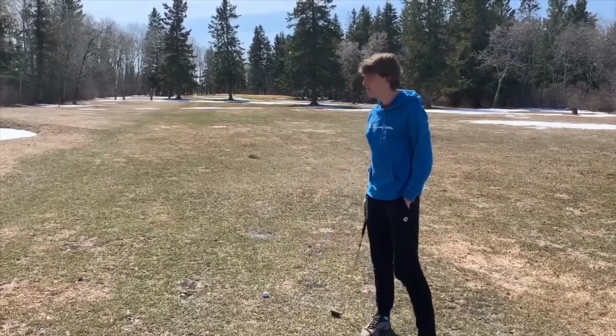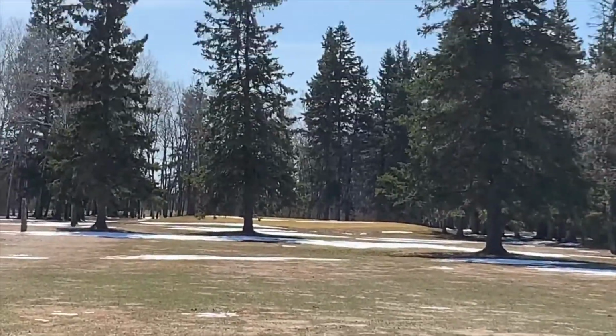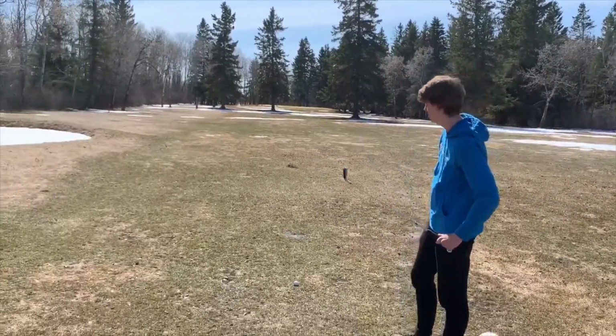This is where my ball ended up. I have about 150 yards left to the green. It's just up ahead. It's kind of guarded by those trees. They might pose a bit of a threat, but hopefully they won't. I got a 9-iron. Hopefully I can knock it on the green.